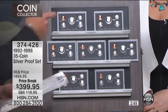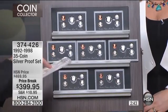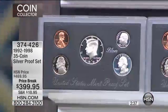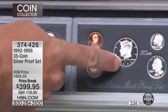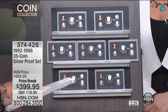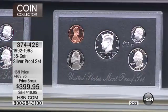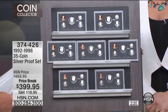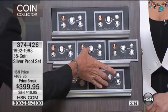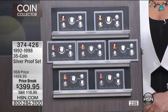Starting in 92, $48.50. The 93, they do not even sell the silver. The 94 is $65. The 1995 is $125. The 1996 is $75. The 1997 is $95. And the 1998 is $57.50. So if you add that up, you're about the $399 at the very least. Like I said, these two coins alone here are over $200. So it's $200, $275, $375. It's well over $399 for the Kennedy half.